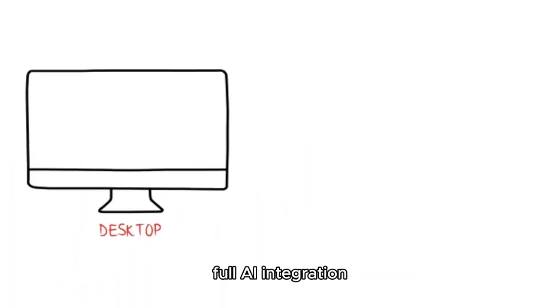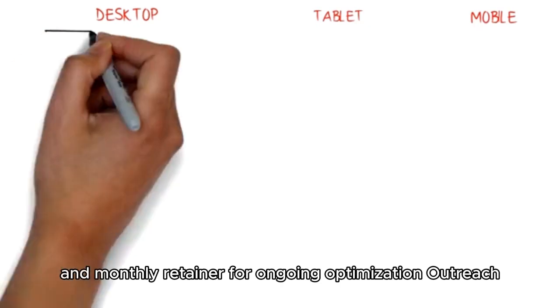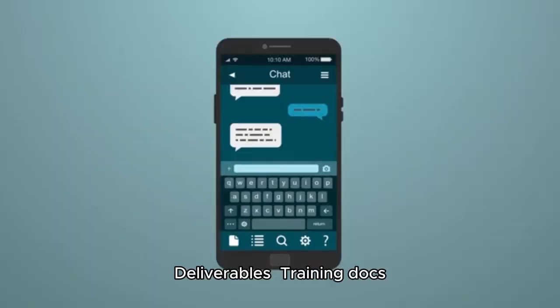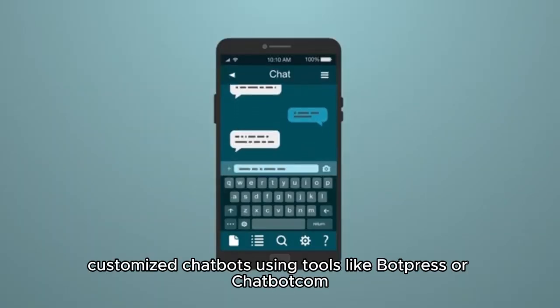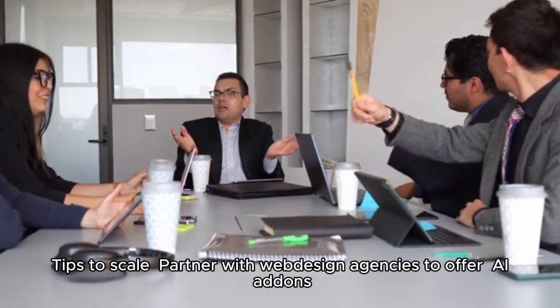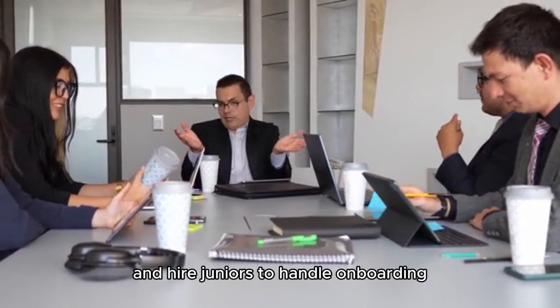Package service tiers: quick audits, full AI integration, and monthly retainer for ongoing optimization. Outreach. Cold email local shops: I can help you reply to customer queries in under 5 minutes. Deliverables: training docs, customized chatbots using tools like Botpress or ChatGPT.com. Workflow automation: Zapier plus AI. Tips to scale. Partner with web design agencies to offer AI add-ons and hire juniors to handle onboarding.